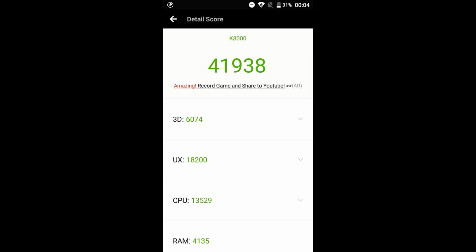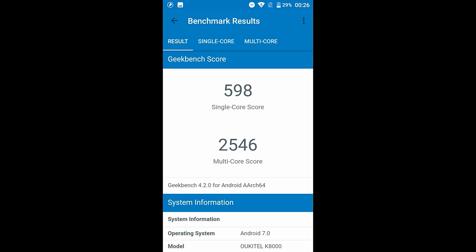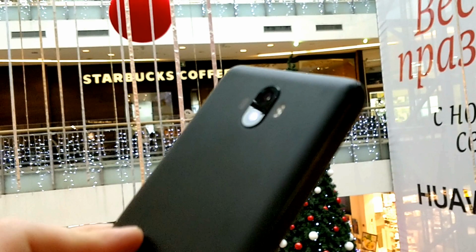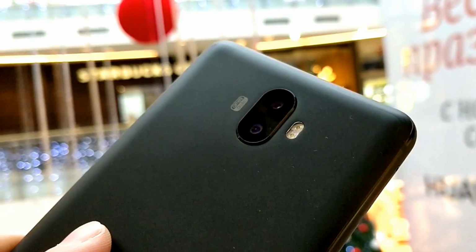And next up we have some benchmarks like Antutu, Geekbench and PCMark, which show the MTK 6750T in line with the Snapdragon 430 and Snapdragon 435 devices, so more in line with the $140–$150 devices rather than the $200 ones, but the $200 ones definitely don't have AMOLED and this huge battery.